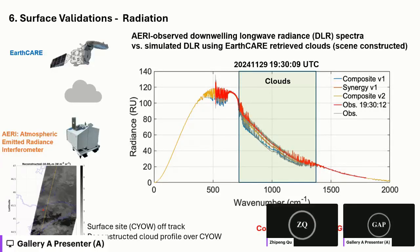For example, using the composite version 1 product, we will see there are quite large differences between this blue line and the red line. However, upgrading to the more improved composite version 2 and synergy cloud retrievals, the difference is significantly reduced, indicating better cloud retrieval quality.